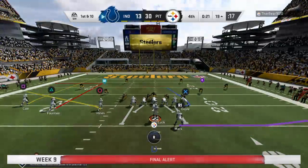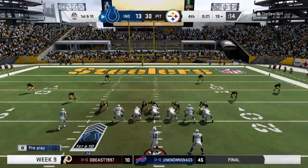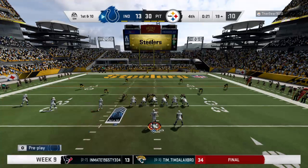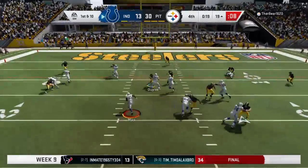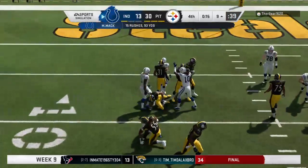Luck going to bring him up 1st and 10. And he's 4 for 4 now, throwing the ball to start the drive. Luck hands it back on the draw. And now they're inside the 10 as he's brought down at the 9.